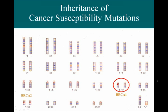This is a picture showing how our DNA is packaged in these pairs of chromosomes, as they're called. And you see that there are 23 pairs, and they look identical except for the last pair where you see an X and a Y, which is telling us that this is the DNA of a male, because a female would have 2 X chromosomes instead of that Y chromosome.